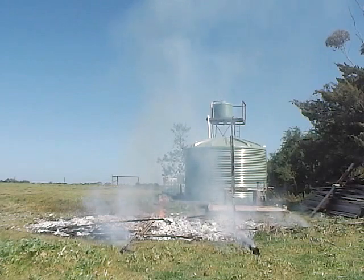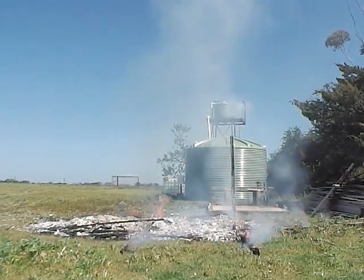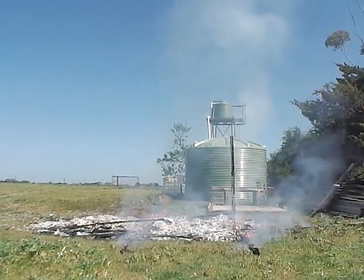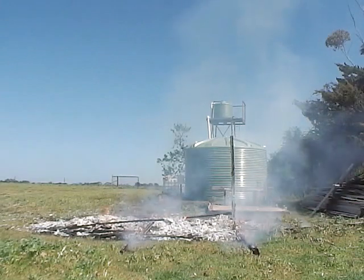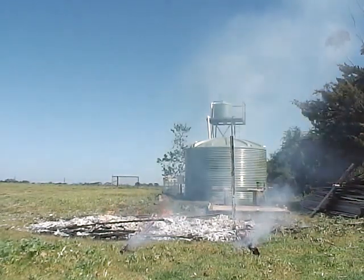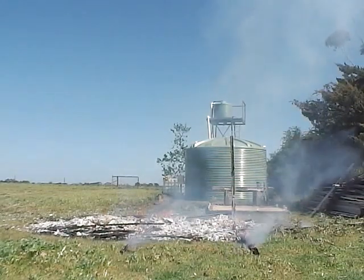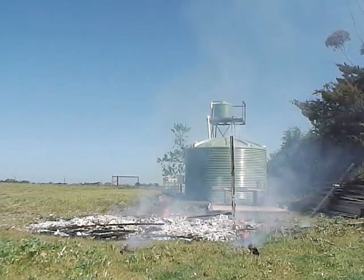And that's about it, people. I'll just sit out here for a while longer with the little firefighting knapsack just to make sure nothing disappears, and the grass doesn't start burning, but it's pretty green, so it should be all right.